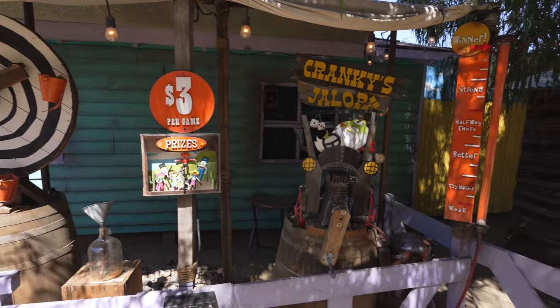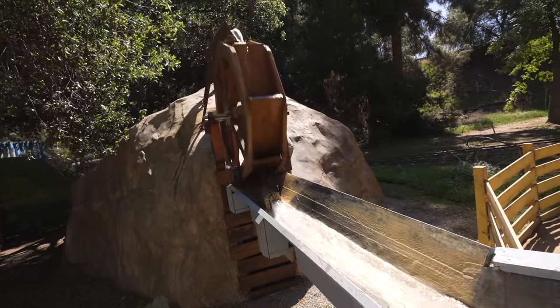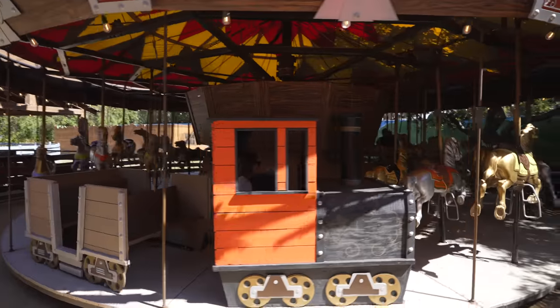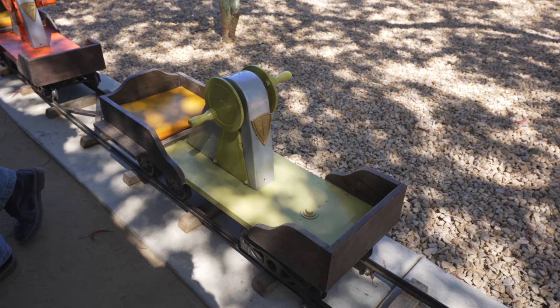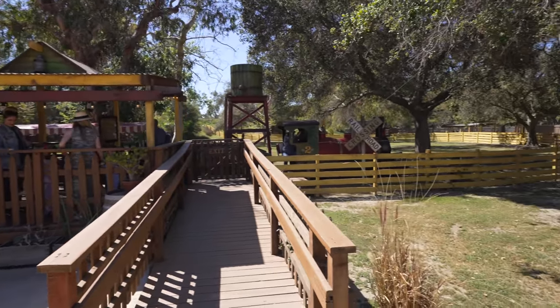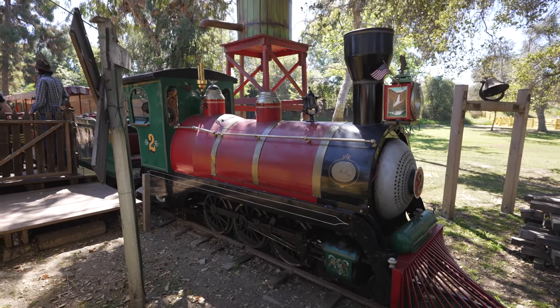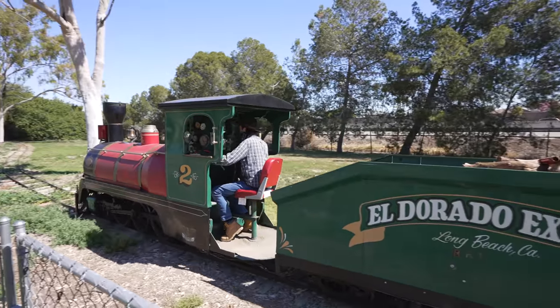They've got carnival games, themed entertainment, a whole area where you can pan for treasure, an absolutely amazing, one-of-a-kind old Western carousel, a little handcart ride for the tiny prospectors in your party, and of course, the one ingredient that every themed attraction should have, if possible, the miniature train ride, departing from right here at the Ruvalo Valley Train Station. This actually, the train itself, was the genesis of the entire El Dorado Frontier. The train has actually been here since 1995, but that's a long story we'll tell in a little while.